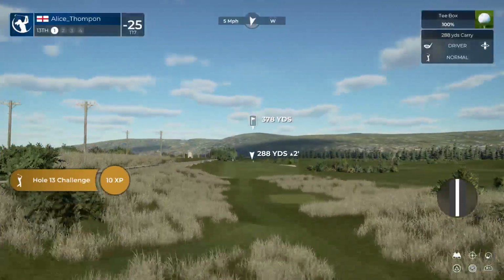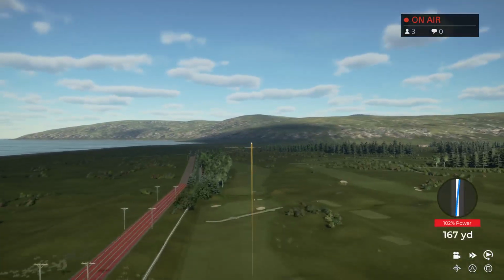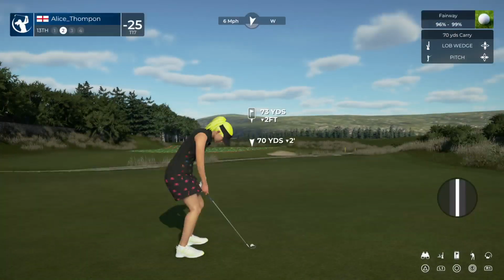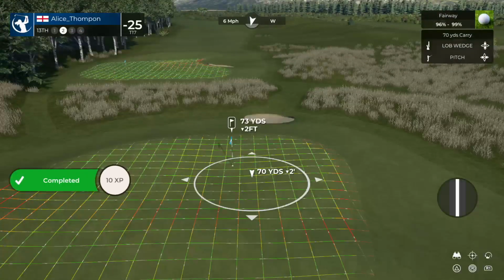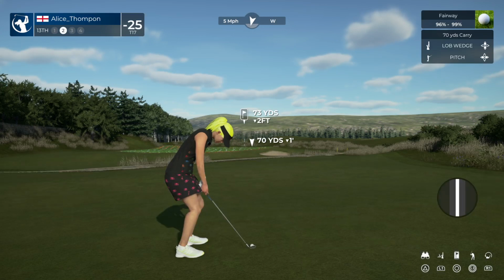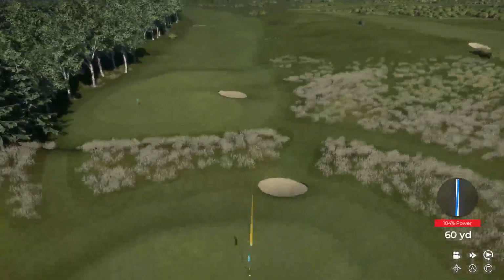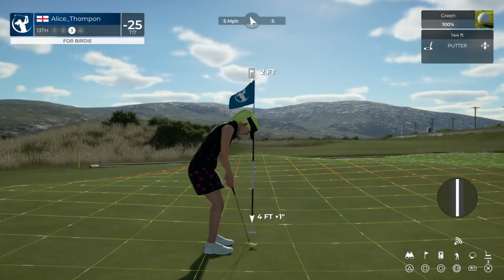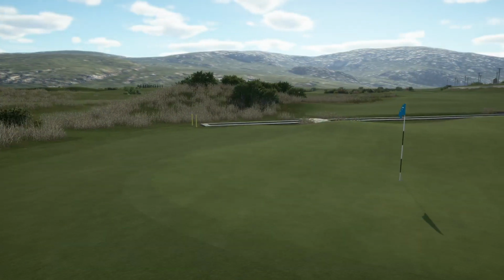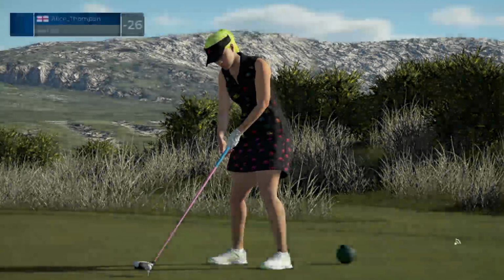This hole's a par 4. All right, here's our second shot on the 13th. Well, it's heading in the right direction. Way to go out there, champ. And here you go, birdie putt coming up here. Okay, let's take a look at this next hole now. Let's see what happens here on number 14.